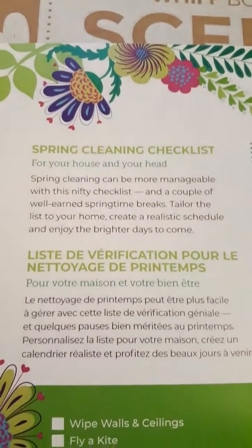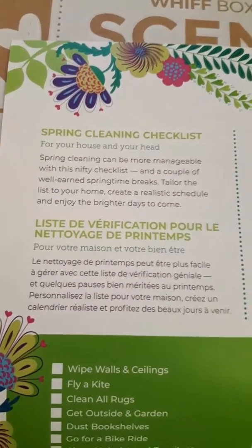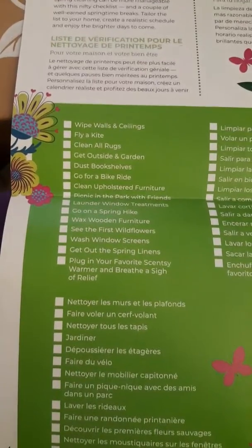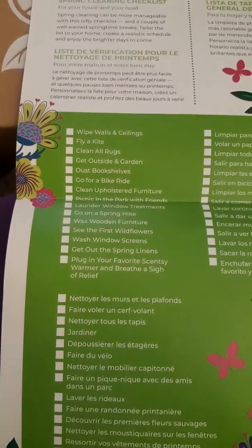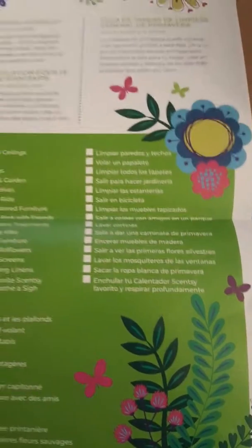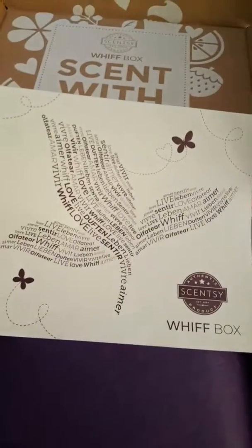So, this month they have the spring cleaning checklist. So here it's, for your house and your head. And it's in different languages because we're all over the world. Scentsy is a global company. So we have different things you can check off for spring. And again, in the different languages. Looks like Spanish and French. And so, there's a pretty little flower there.